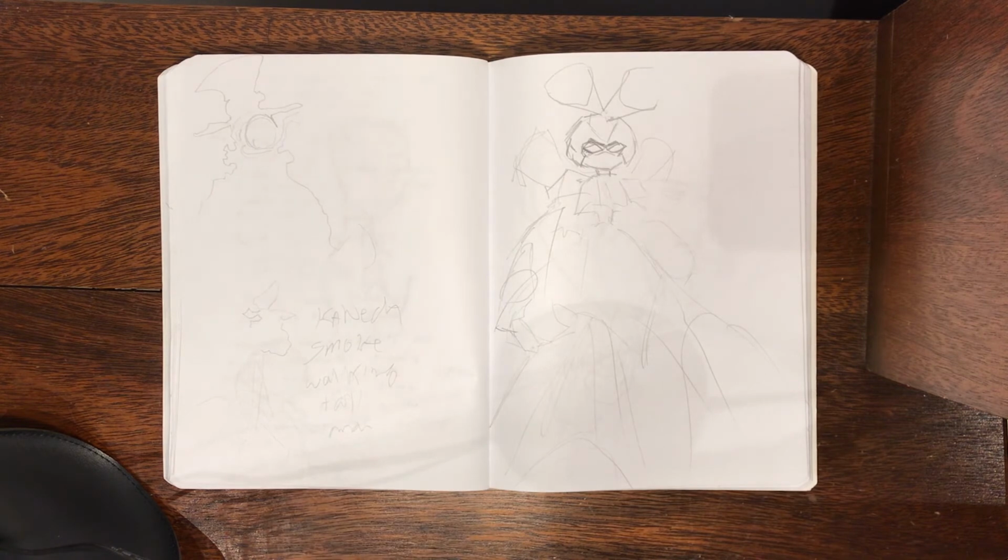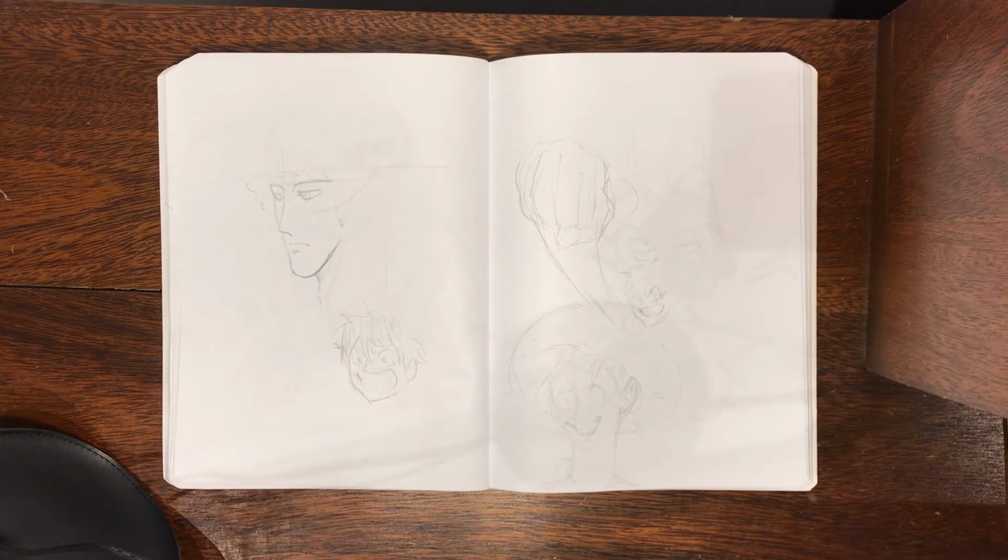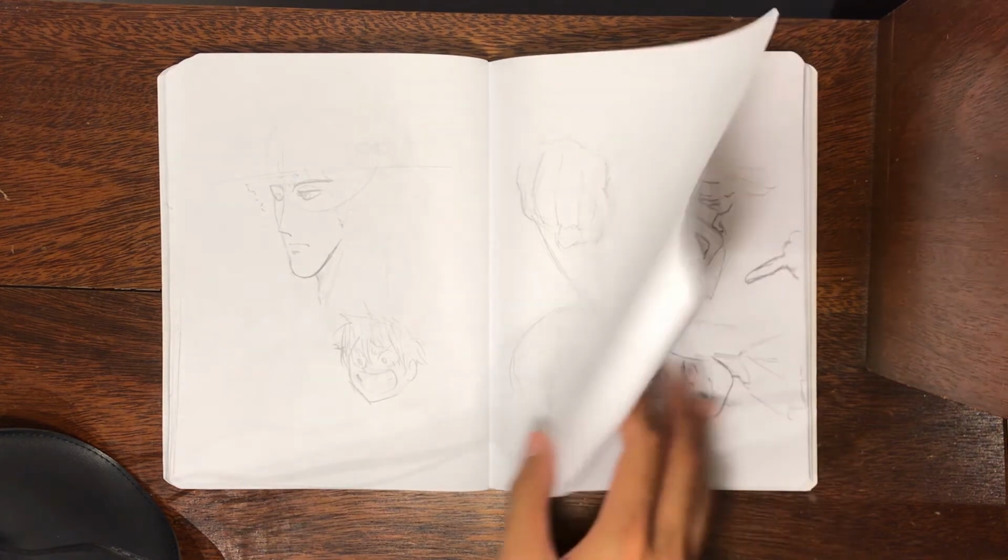Just pages of text. That's how you know. A lot of that too, honestly, for what it is.